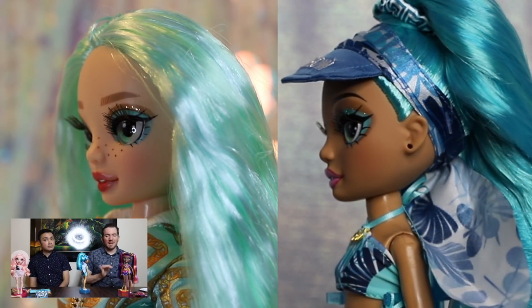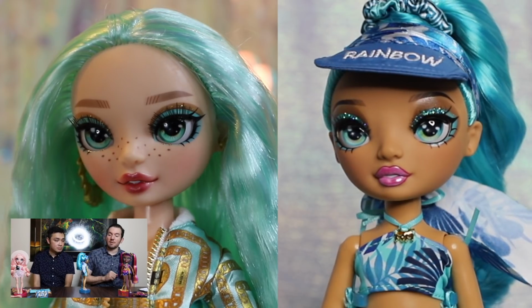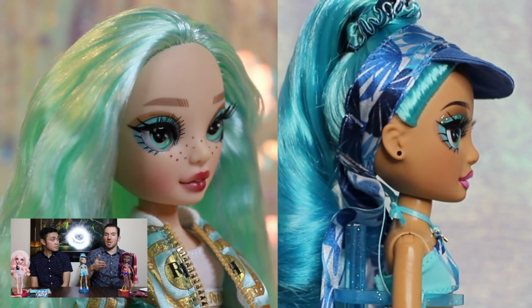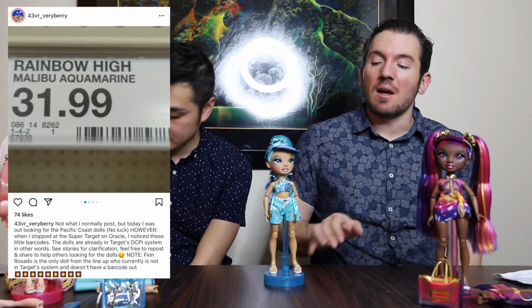Kicking right off with her, it's interesting. When I saw her for the first time, I didn't know for sure whether or not she was a new sculpt, but we have compared her side by side to Daphne Minton from Series 3, and we're pretty certain that Hali has the same sculpt as Daphne and Emmy from Series 3. She's very lovely, similar to a lot of prior Rainbow High characters, where they each have a specific color or spectrum assigned to them, and that's how their listings appear in Target and Walmart systems. And the color assigned to Hali is aquamarine.